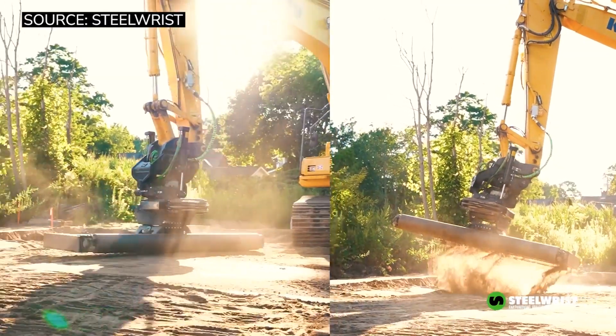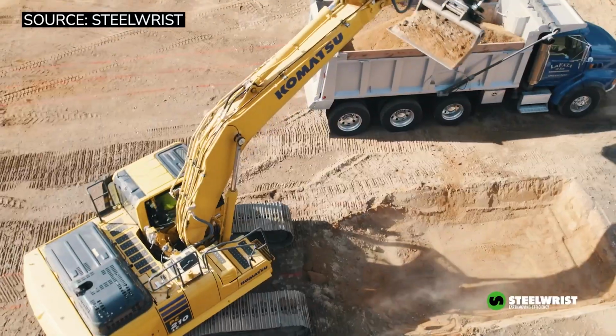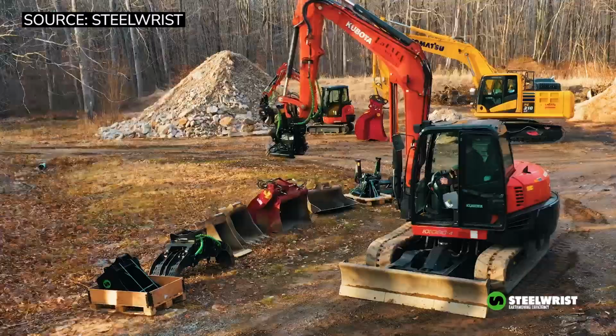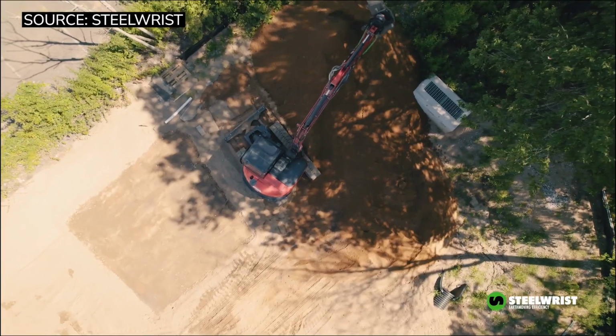I can drop the tilt rotator without leaving the cab, and I can pick up a hydraulic breaker and use the breaker for 10 minutes, drop the breaker, go back to the tilt rotator in the bucket without leaving the cab. That's another configuration that we can add to the tilt rotator, would be the SQ technology.